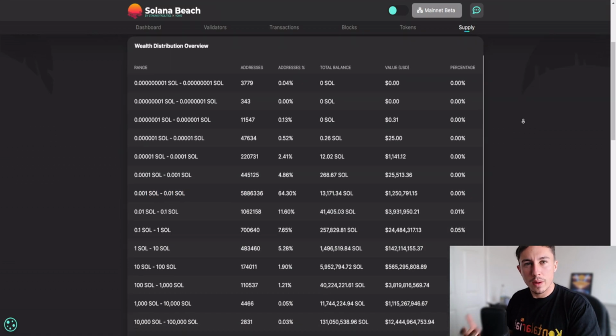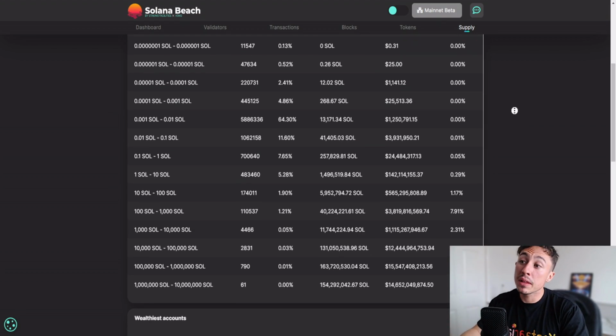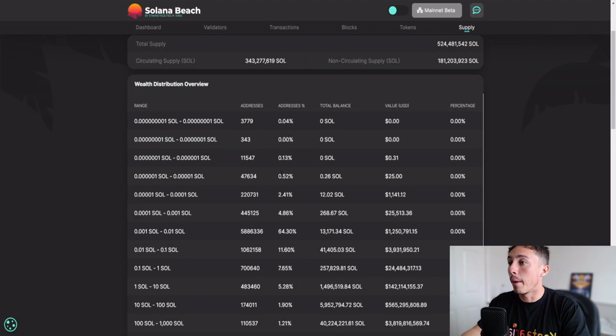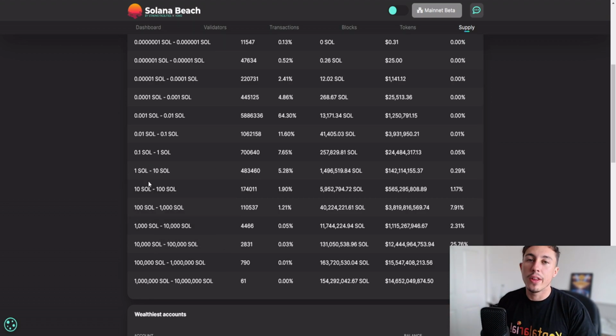I don't know, do you know what I mean? Like, when you sell on an exchange and you have that little bit left, it does make me think that could be the case. But it's also good to see that we still have about 5% of the total addresses holding between 1 and 10 Solana, because that's still $33 to $330, and that's 0.29% of the total supply.